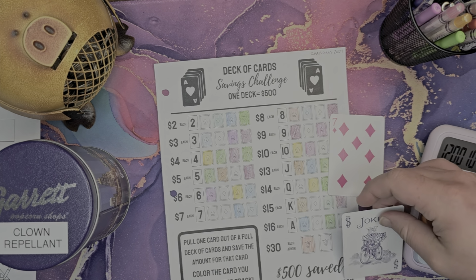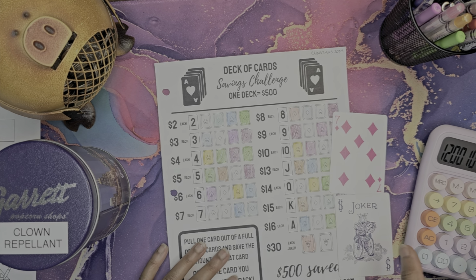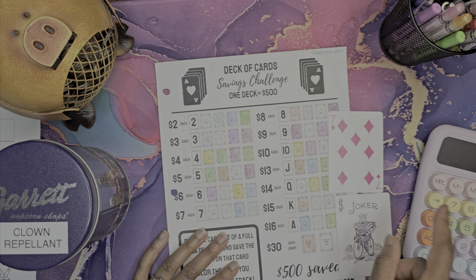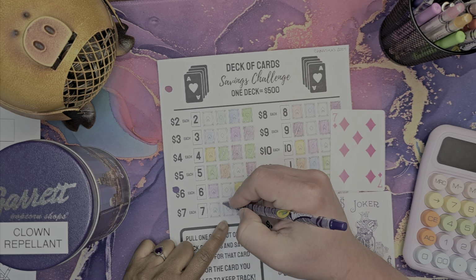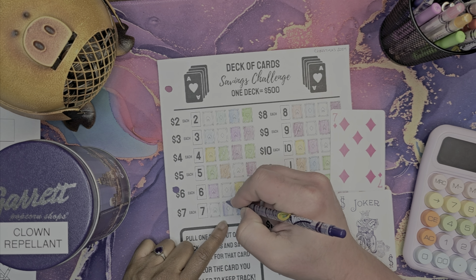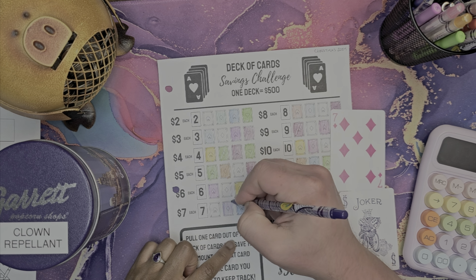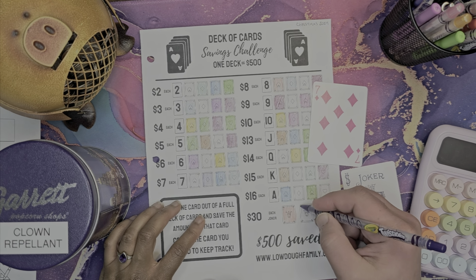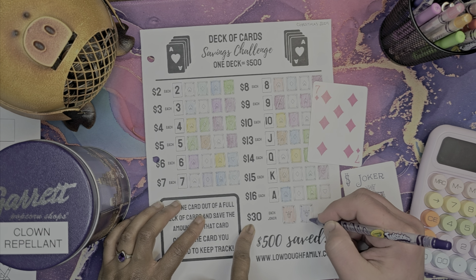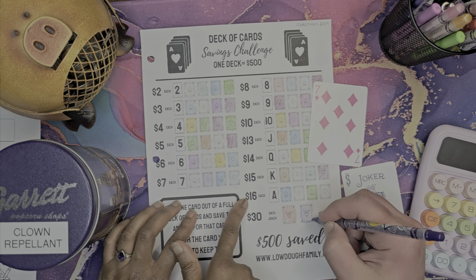Joker. Okay. This is actually a good sign. This is a very good sign. Okay. So we have the 7 of diamonds. Diamonds. Activate. And then the other Joker. Royal over here. So that means there's no more cards that are $30. So the highest card from now on that we can pull is 16.